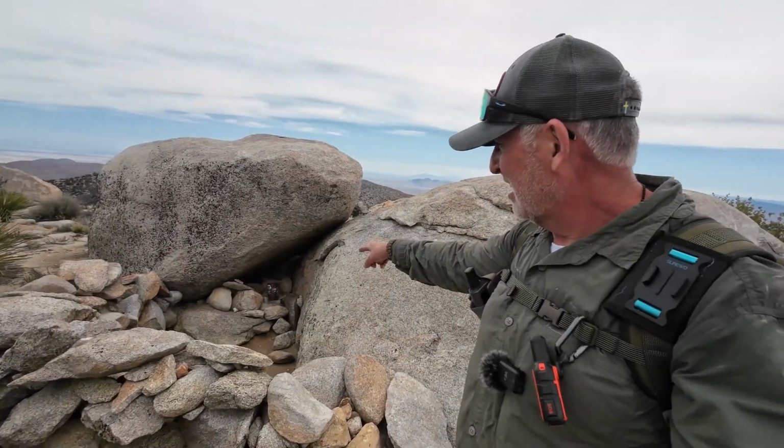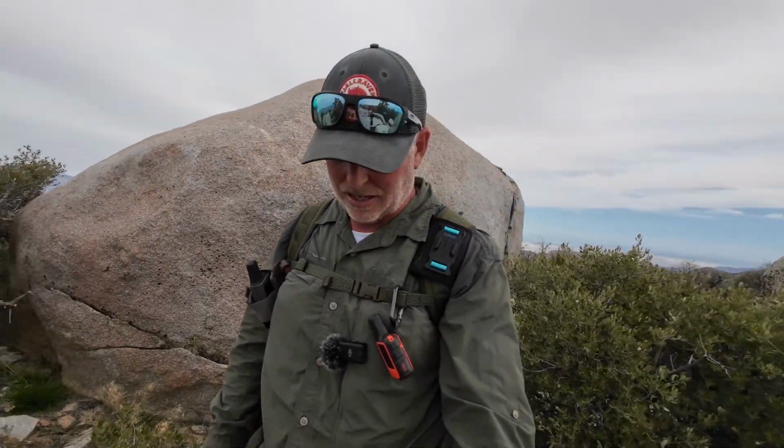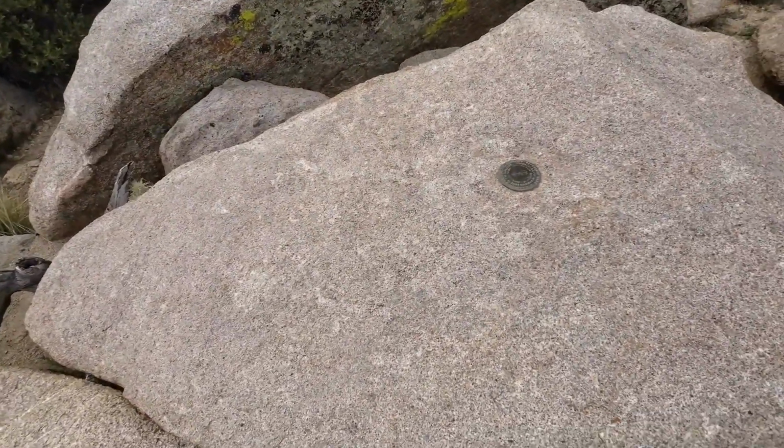In fact, this right here looks like the summit. In fact, here it is. There's a little coffee can right there. And there's my sign, Whale Peak, elevation 5349. I made it. Whew, a little harder than I thought. In fact, here's the benchmark. Take a look at that real quick.